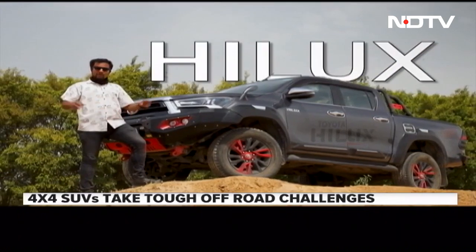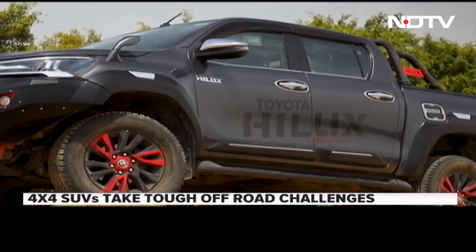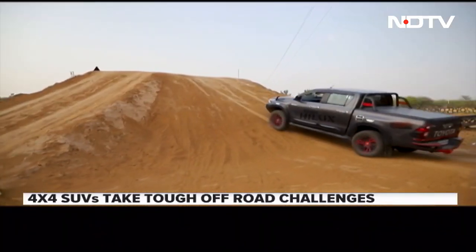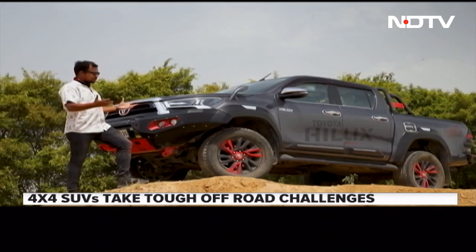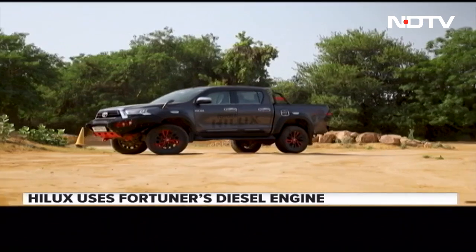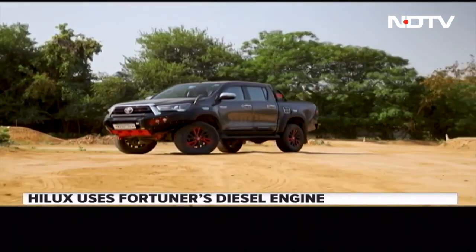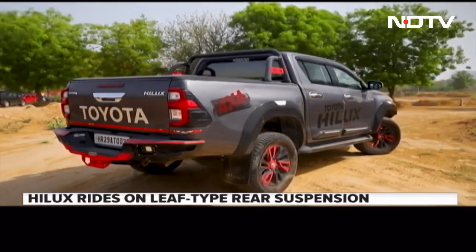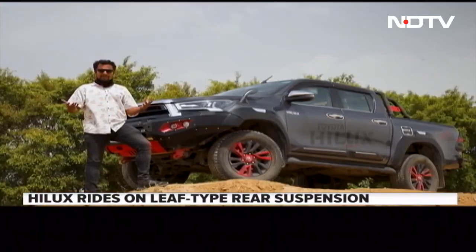A car that's touted to be indestructible. Numbers out here might not be all that good, especially the approach, ramp over, or the departure angle. And there's where the customization comes in. You get into the aftermarket, just like this one, the unit out here, you can have a lot of accessories. It is the same 2.8 litre diesel mill that the Fortuner gets. Around 200 horsepower on the tap.